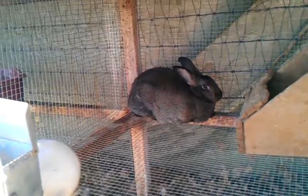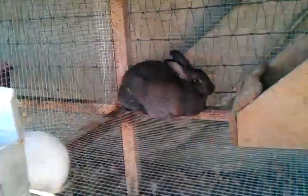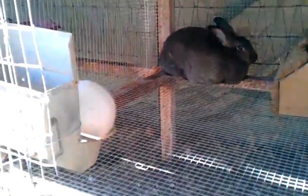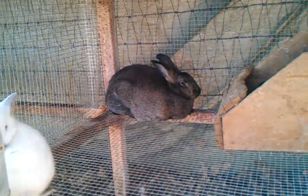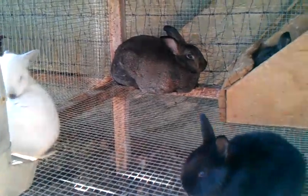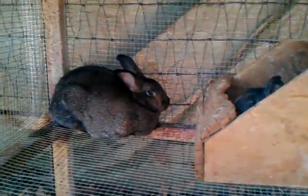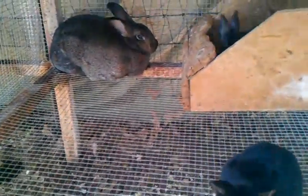And down here we have Walnut, who's given me 2 litters. She's a little on the small side, and she's a little on the cranky side on a regular basis. Her personality is not the best, and her babies are not the best. So when I can, I'm going to replace her and either sell her or cull her. But at the moment, she's giving us babies, so we're going to take what we can get. Her babies right now are 4 weeks old, as well as those right there. They're all 4 weeks old.